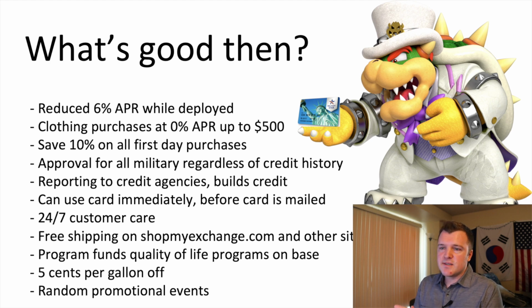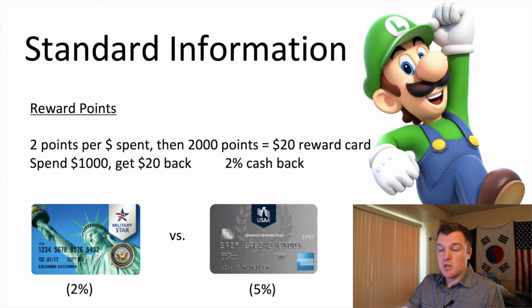You also get 5 cents per gallon off, and there's other random promotional events. But I do want to say about the gas, 5 cents per gallon off is not enough to get you close to the 5% cashback rewards with USAA. If you're paying $3 for gas and you get 5 cents a gallon off, it won't even bring this up to 3%. So it's still not good enough to use your Star card for gas over other higher cashback reward cards.